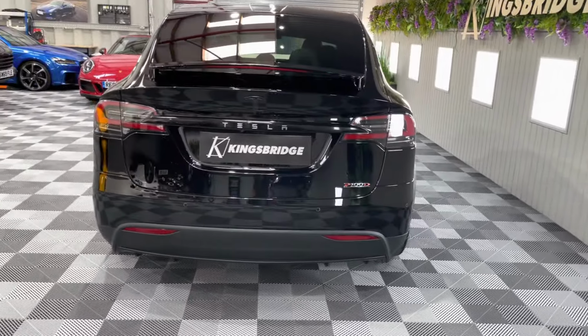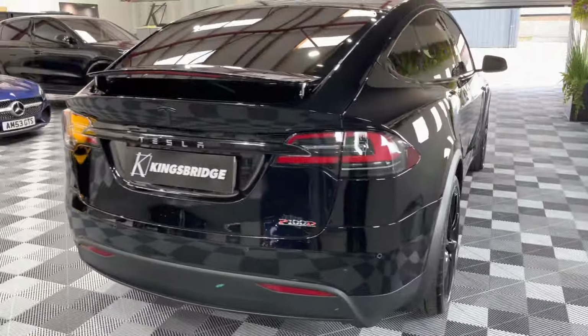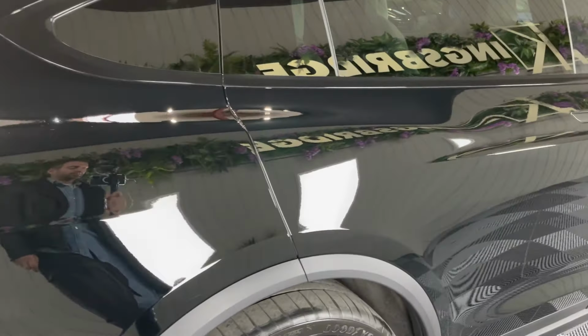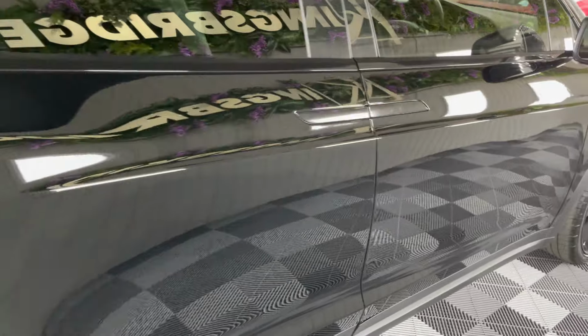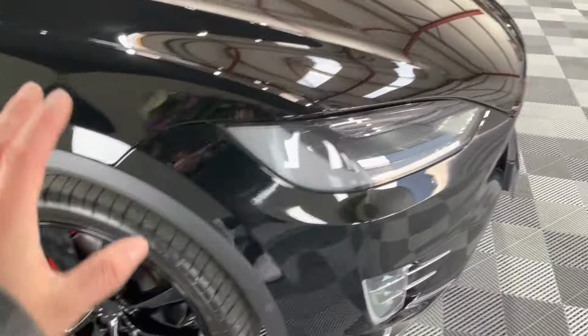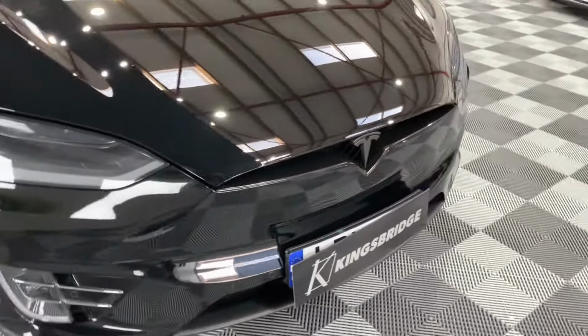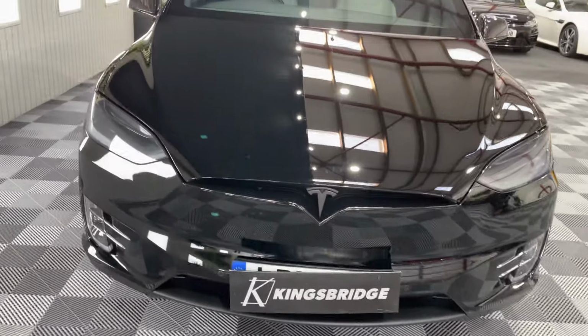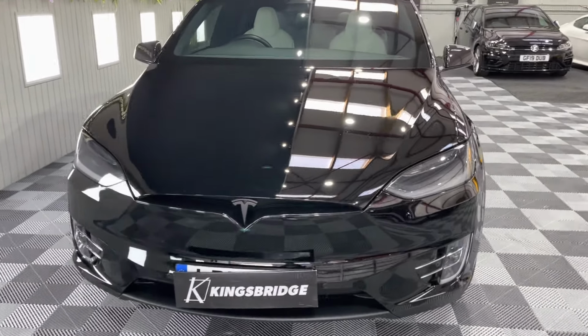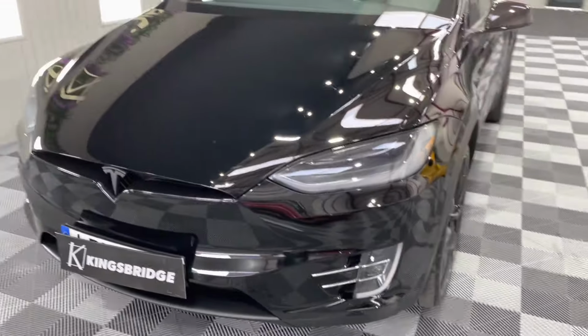It's in immaculate condition. Our detailer spent 2 or 3 days detailing, so it is like an absolute mirror. So the whole car's been machine polished from top to bottom. All the wheels are new, all the tyres are new. So it is in superb condition. It's done just over 17,000 miles. We have 2 keys. Everything that's supposed to be with the car is there.